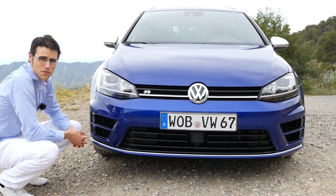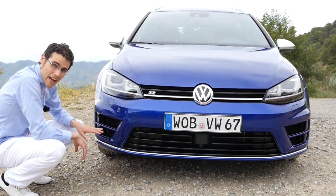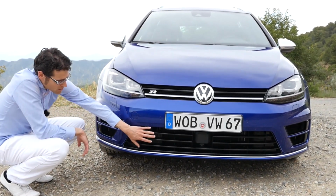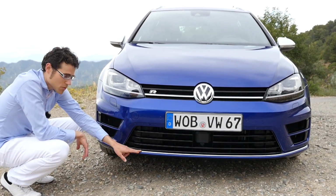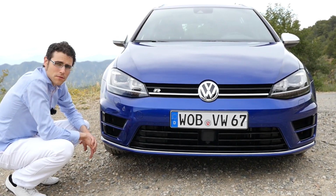The R version of the Golf Variant here firstly has the typical logo, then we got bigger air intakes, and actually they are true air intakes, not just fake, there's the radiator behind it. Also this whole lower area is huge, and we got the chrome lip here, and I think especially the chrome lip does the job here in the front for this more exclusive design.